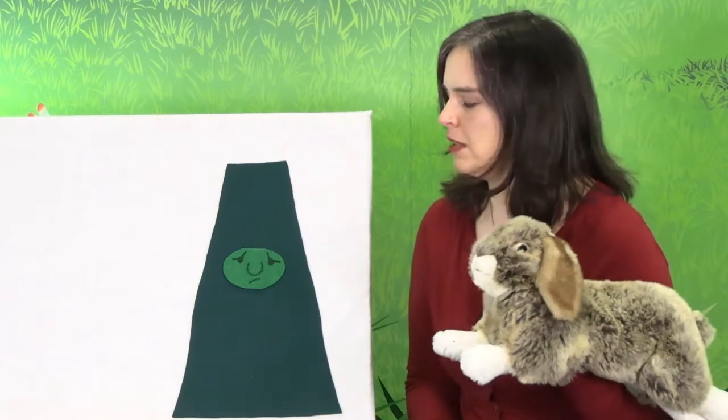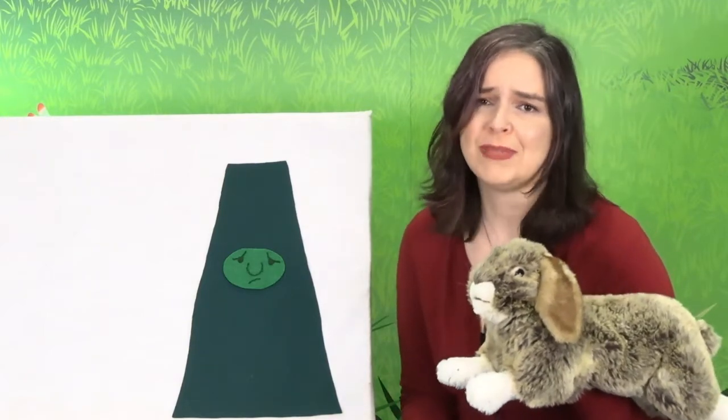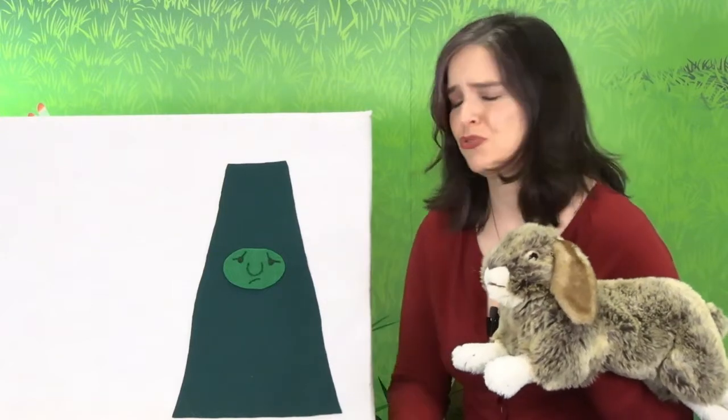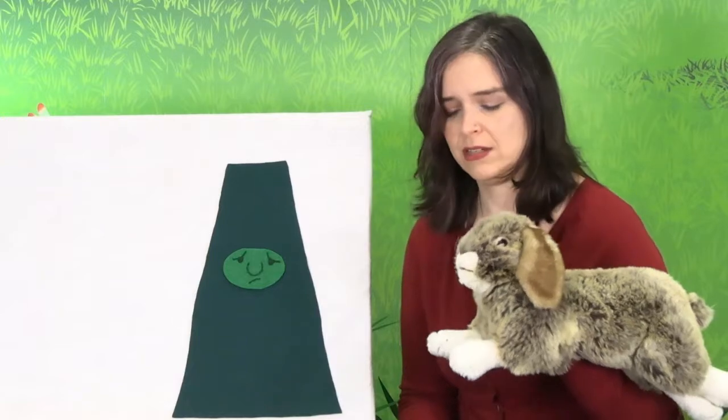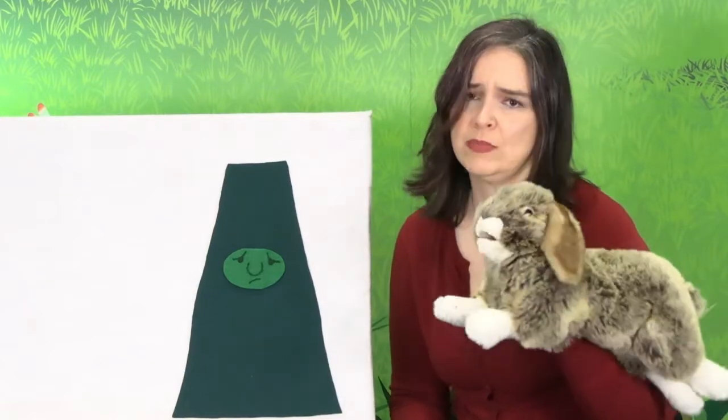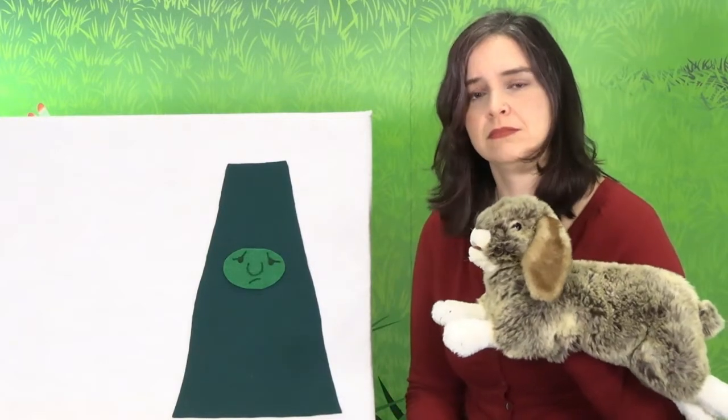"Oh, well, why do you think that?" said Bunny. "Because just look at me. I lost my top in the storms and my branches are all bedraggled. It just makes me feel so sad." "Oh, I am sorry to hear that," said Bunny, and she hopped away.